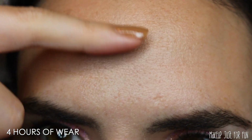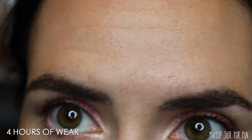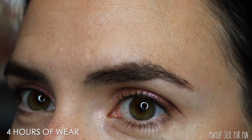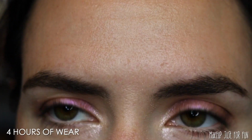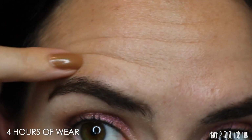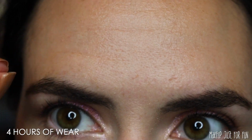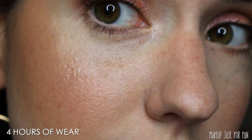Forehead's another really dry area for me. And I think the forehead looks great. This is probably the happiest I am wear test wise with this concealer because I have these little forehead wrinkles. Well, little. And I'm not getting product bunched up in here at all. This is a very thin consistency, and so it has really avoided a lot of those sinking into lines areas.